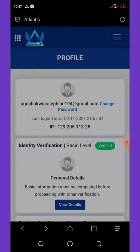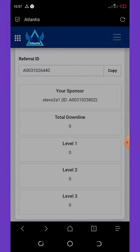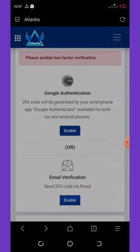Now pay very close attention to this. I'm going to show you how to earn more coins on this website. First of all, if you scroll down right here, you'll see where they ask you to enable your 2FA verification, right? I'm going to show you how to do that on this website.